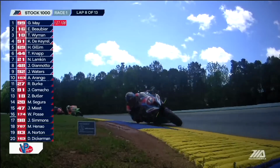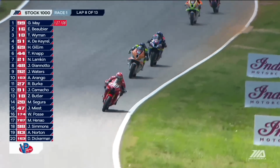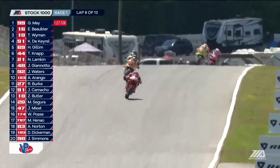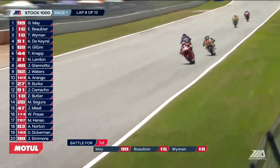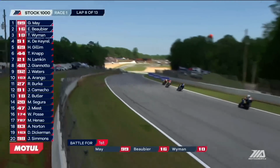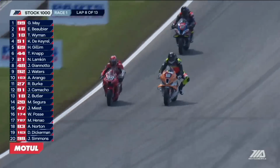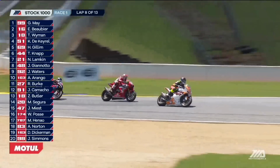And Hayden Gillum now all over DeCarroll as they come out of turn number 7. We'll see once again, better drive out of 7 than he's had previously. We'll see if he's going to be able to do anything to get around DeCarroll here. And we've got some lap traffic coming up, and they both sneak through. But that may have actually blunted a chance by Wyman to make a move. And look at Beaubier, so good on the brakes down into 10, made it pay. He's back in the lead.